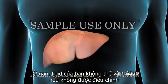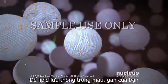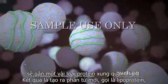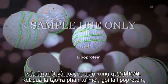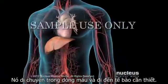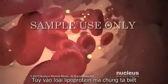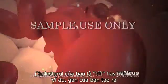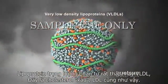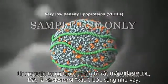From your liver, your lipids are not able to move through your bloodstream without some adjustment. To enable their movement, your liver wraps certain proteins around the lipids. The resulting new molecule, called a lipoprotein, can move through your bloodstream and throughout your body to the cells that need it. Depending on which type of lipoprotein your cholesterol is part of determines whether your cholesterol is good or bad. For example, your liver makes very low-density lipoproteins, or VLDLs, which are the source of bad cholesterol, or LDL.